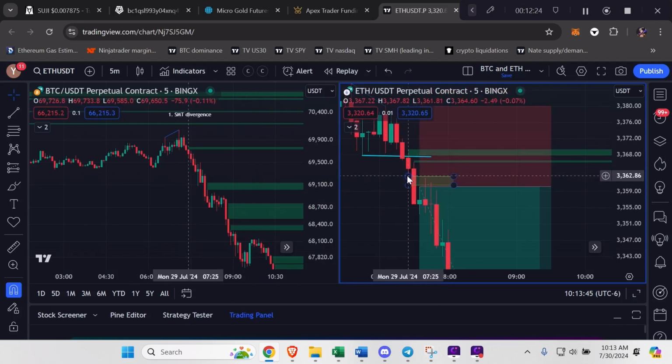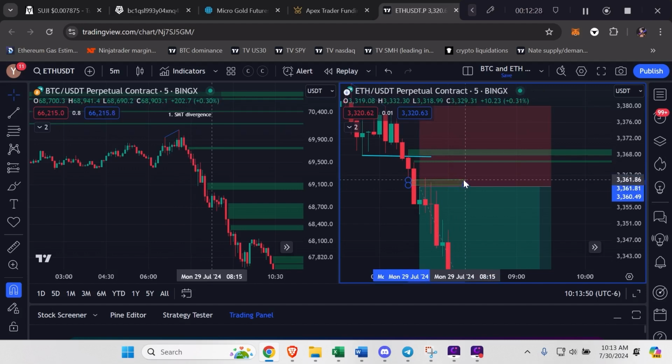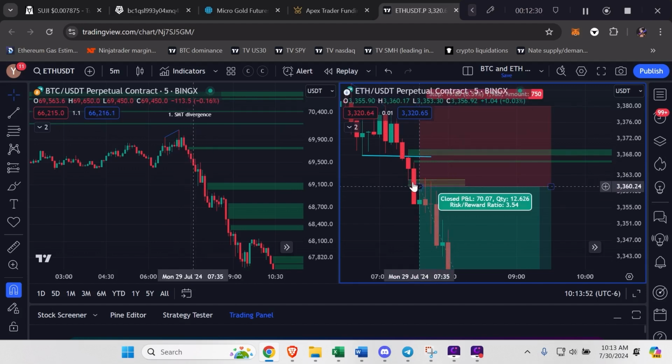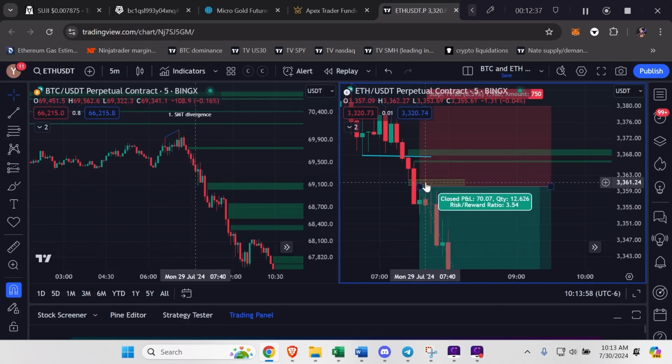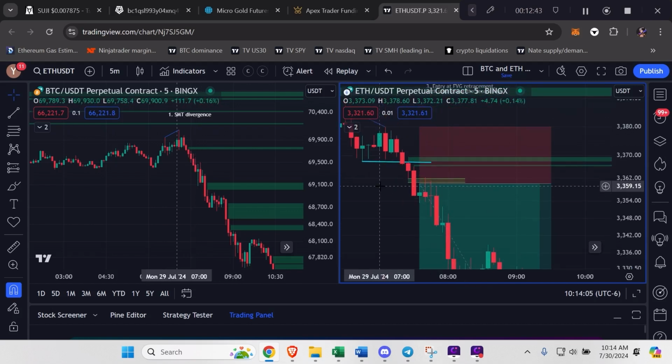And then we had a small fair value gap right here. Let me make this a little more accurate. You see the gap between the candles before and after. There's a fair value gap here, and we got a nice little retracement into it. And that was basically our entry for this. So market structure break, fair value gap retracement, and that's our entry.